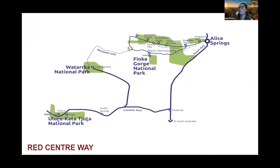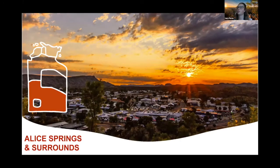So this takes you from Alice Springs down to Uluru, up to Kings Canyon, and then back to Alice on a loop. If your clients do want to do the full loop, they will need a four-wheel drive between Kings Canyon and Alice Springs. But if not, they can just go the way they've come. And we recommend taking at least 5 days for this route.